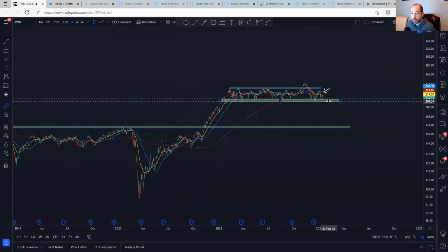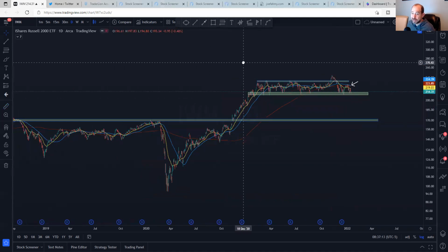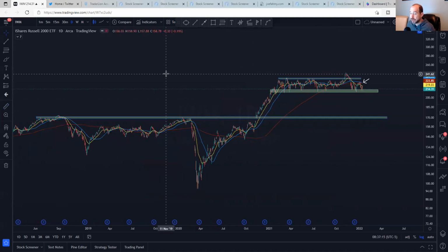So just IWM, if it breaks, let's just say from here, you're looking at 18% from its current price, probably closer to 20%. So a 20% decline in the small caps, that's going to feel like the market's going to zero. It's obviously not, but that's what it's going to feel like.